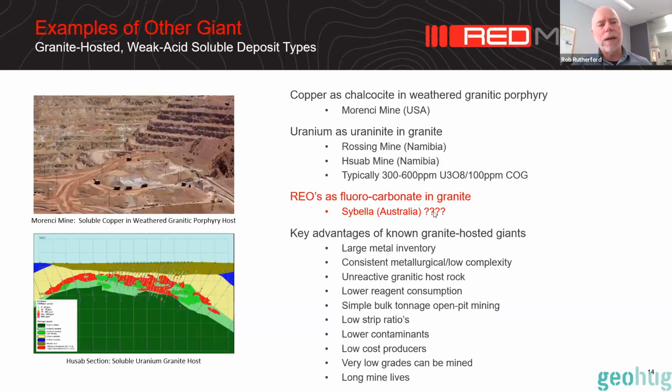This style of deposit, there are examples of it elsewhere in the world, but they are copper equivalents or uranium equivalents. But we've found what we think is a rare earth version of one of these types of deposits. In these granite-hosted weak acid soluble deposit types, one of the larger deposits in the world is for copper as chalcocite in a weathered porphyry in Morenci in the US, which is a company that I used to work for, Phelps Dodge, which became Freeport. Basically, they can mine extremely low grades there. I think they were mining 800,000 to a million tonnes a day on those sorts of operations.